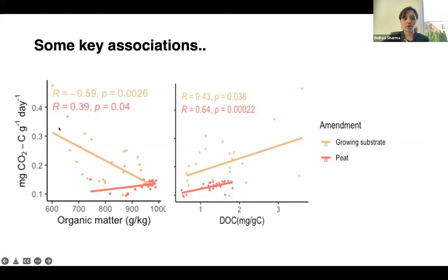So when we have more towards the mineral interface, it becomes higher CO2 loss. Potentially what's happening is that when a lot of inorganic additives are added in growing substrate, it reduces the organic matter content but makes it more favorable for carbon loss in these samples. However, when we look at dissolved organic carbon, both the groups have similar properties, that higher DOC makes higher carbon loss in both the groups.